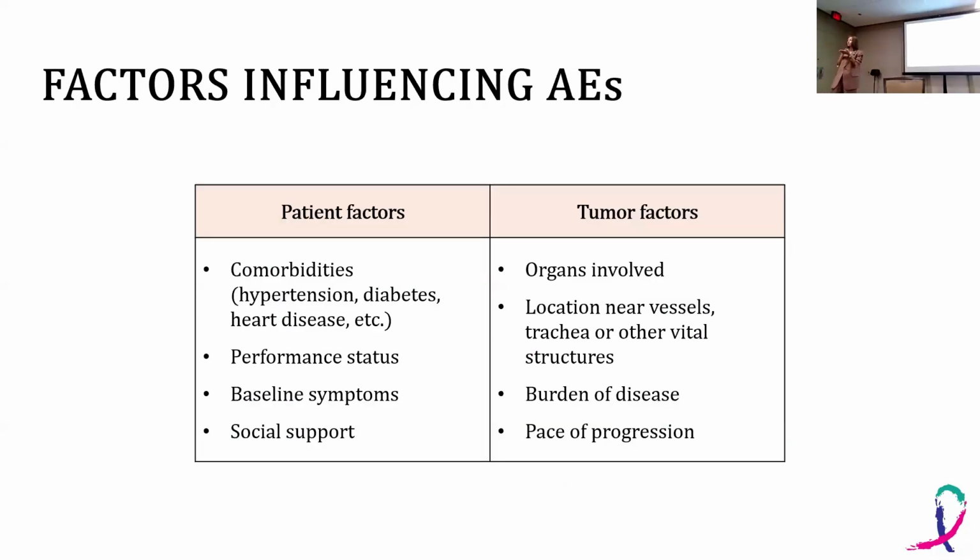Other than factors associated with the drug itself, there are also factors coming from the patient and the tumor that affect the side effects that a patient is going to go through. So one very important point is patient comorbidities.